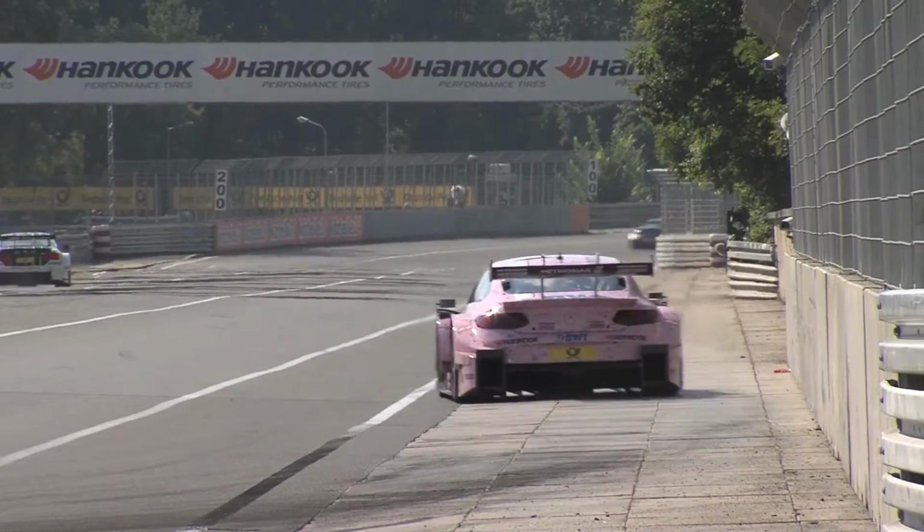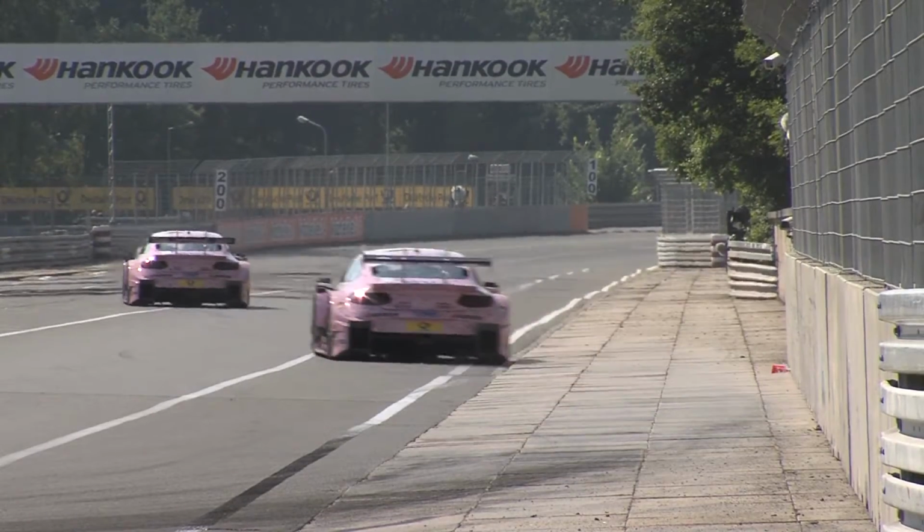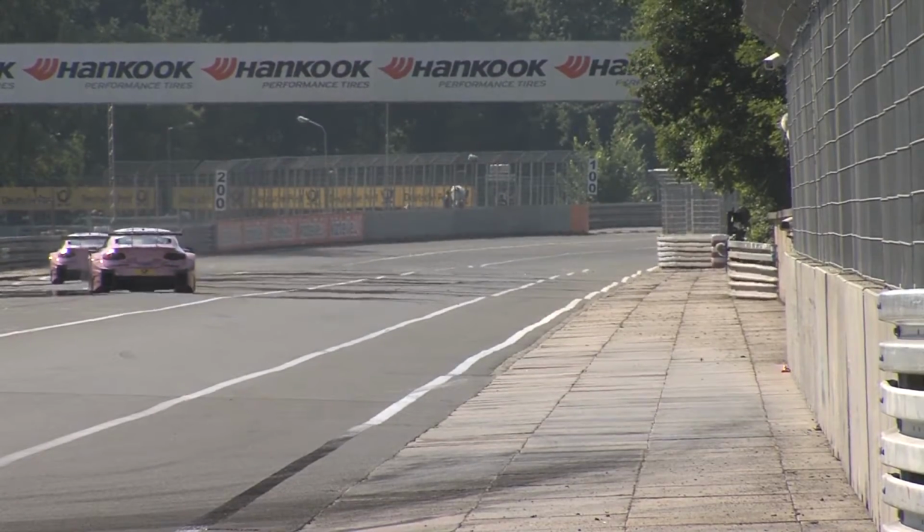You get a crest, what we call a crest in the circuit, and suddenly the car's sliding and it starts to slide towards the wall, and you have this extra bit of pavement, of walkway that you go onto, and it's more slippery there than the normal track. So you think you've got loads of space and suddenly you're really close and the car's sliding, so it takes a lot of getting used to, but once you get used to it, it's okay.